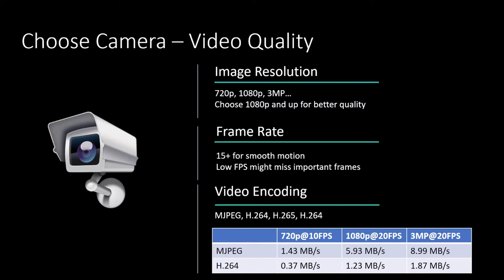When it comes to frame rate per second, this indicates how many pictures will be taken each second and stitched together to create a video. If you have a lower frame rate per second, the video will appear choppy and disjointed. This is why we always recommend at least 15 frames per second, as motion will appear smoother and the overall video quality will be better.